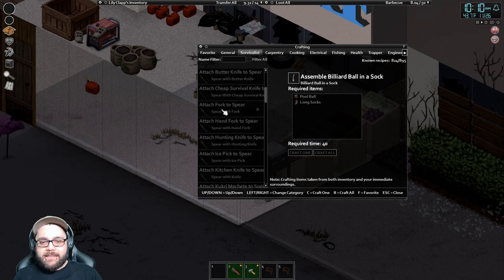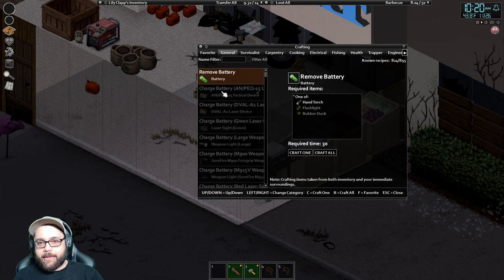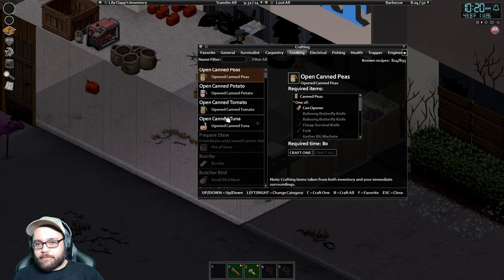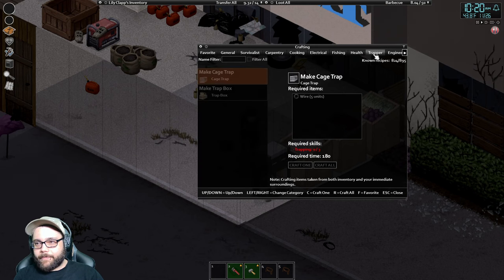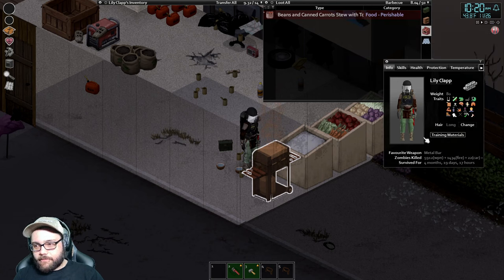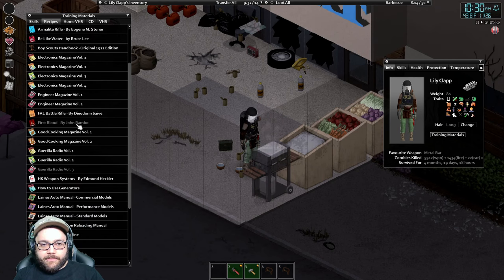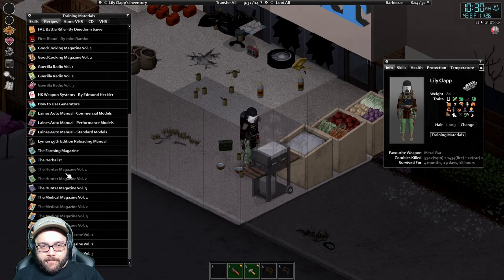How are you supposed to... I guess there's the magazine out there for the snare trap and the stick trap, which I don't have, unfortunately, so I can't really do that. Man, I wish it at least showed you in that menu. Let's check on our stew here. What I can do is go to the training materials and recipes and go to the trapper section. Oh, it doesn't tell me.